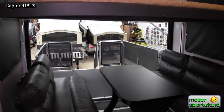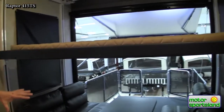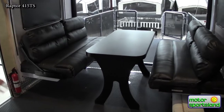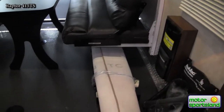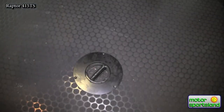This is our 12-foot garage. Of course, we got the two double bunks. This makes into a little nice little dining area. We have the central vac system. You have your rollout carpet that's going to cover the floor up. And all Raptors come with the great all welded tie downs.